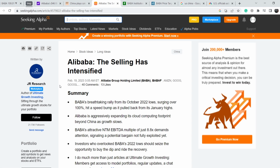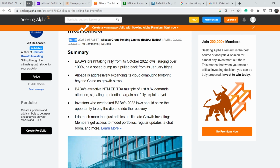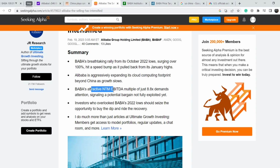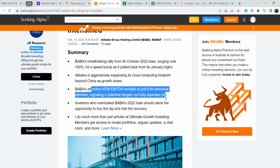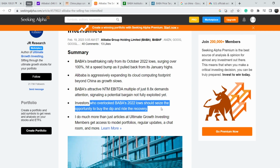Let me quote you another article. You can find it on Seeking Alpha, and it was published on February 19th, and it says, Alibaba, the selling has intensified. The summary is the following. Baba's breathtaking rally from its October 2022 lows, surging over 100%, hit a speed bump as it pulled back from its January highs. Alibaba is aggressively expanding its cloud computing footprint beyond China as growth slows. Baba's attractive NTM EBITDA multiple of just 8.8x demands attention, signaling a potential bargain not fully exploited yet. Investors who overlooked Baba's 2022 lows should seize the opportunity to buy the dip and ride the recovery.